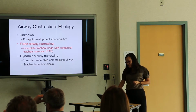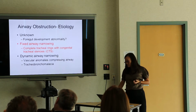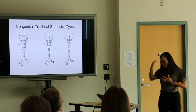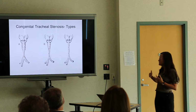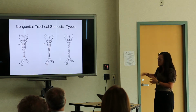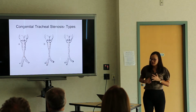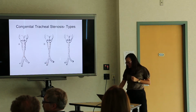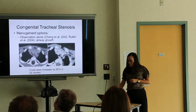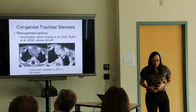So I'll focus on the fixed airway obstruction. That's airway obstruction from complete tracheal rings, and it's usually classified by the type, by the anatomy. So you can have type A, which is short segment, B, which is funnel shaped, and C, where every tracheal ring is a complete tracheal ring. So this is a bad problem. So what can you do?